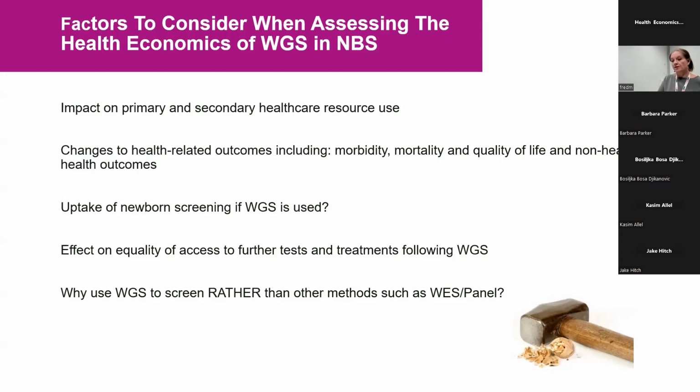Bear in mind that there does need to be treatment available. Does it actually change health outcomes, and potentially health outcomes for the baby and family members? What the uptake of newborn screening using whole genome sequencing will be, no one really knows at the moment. The study is very much in its early stages. It's hoped that the majority of people who are eligible will agree to take part. Another point to think about is the effect on equality of access to further tests and treatments following the whole genome sequencing. If clinical tests and treatments are meant to be available afterwards, what does that look like in reality? Are there concerns about equality of access that can't be ironed out quickly?